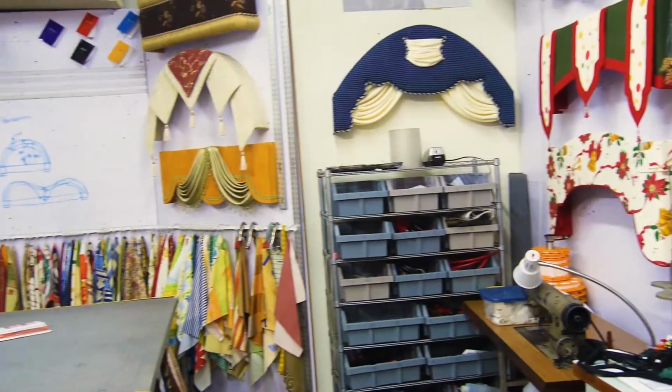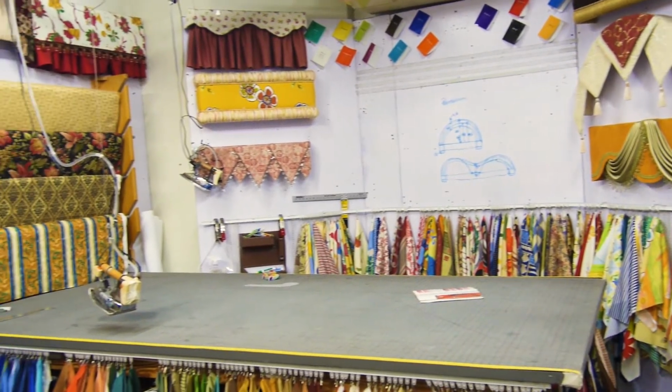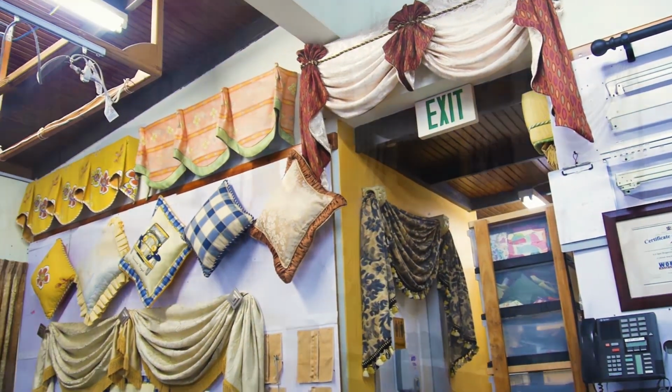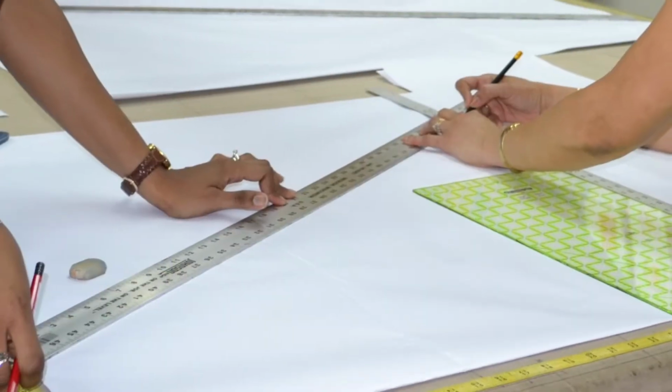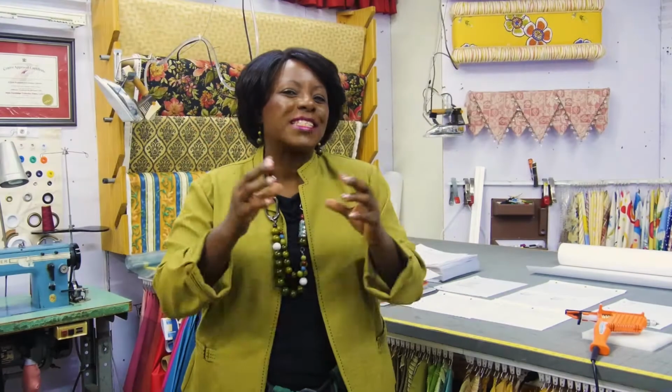Now here we are in our main classroom and workroom. This is where all the action takes place. As in the office, all our class projects are installed on the walls. What is significant about these pieces is that they've all been drafted from scratch. Our students are empowered to draft any pattern. This sets them apart from the home sewer and opens up a whole new world of possibilities.